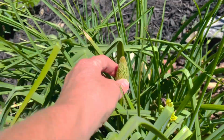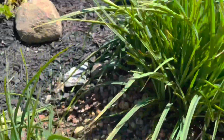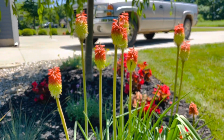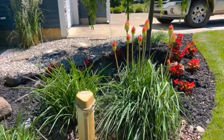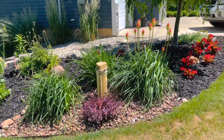So the blooms, they start out like this, and then they keep growing into that. And they bloom for a pretty good chunk of time. But as you can see, they just kind of look like a grass when they're not blooming, so I appreciate that.